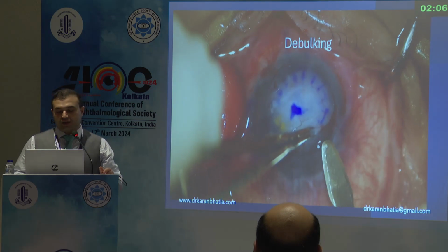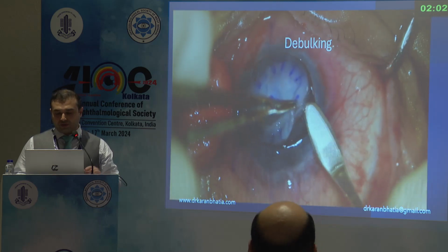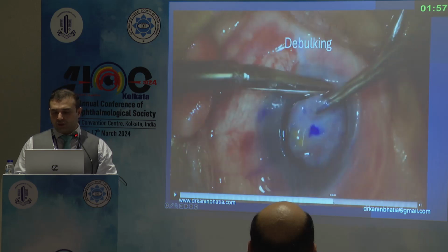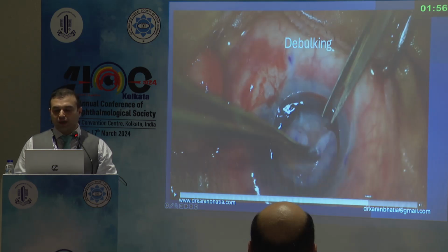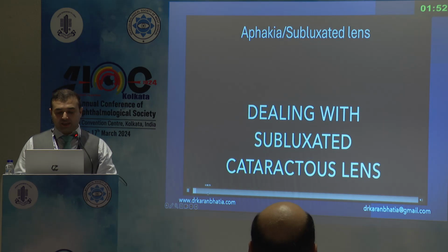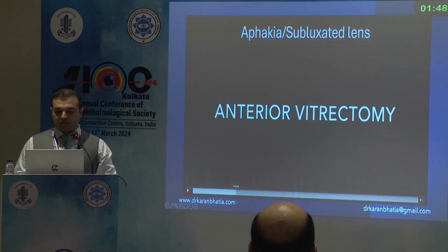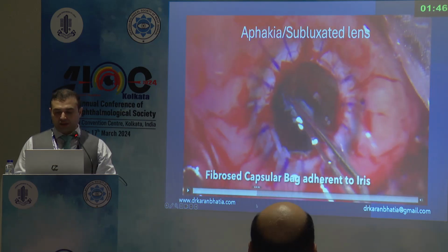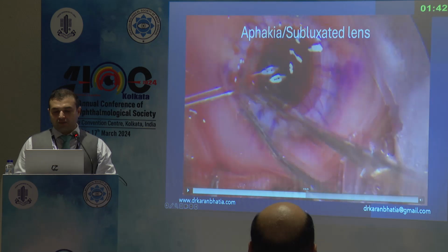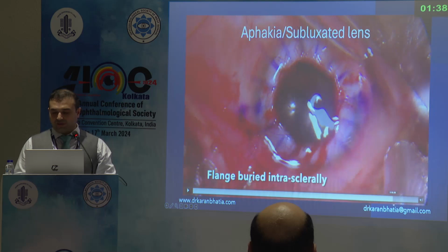In some cases, debulking also helps to get a good visualization, and then you can have a much more controlled entry into the anterior chamber. Dealing with aphakia or subluxated lenses, as you can see, this lens just popped out. The capsular bag was all damaged. I removed it, did a vitrectomy, and then did an esophageal implantation by the MYX technique. And this patient also did well.